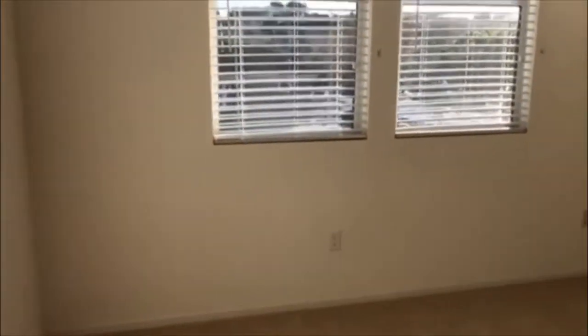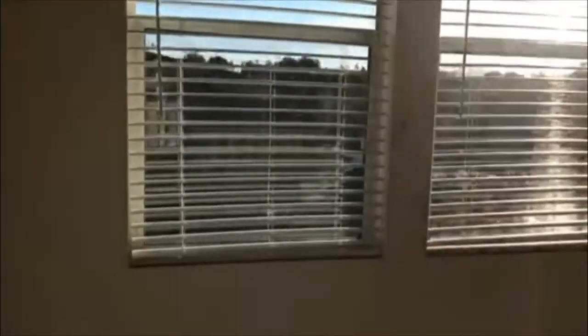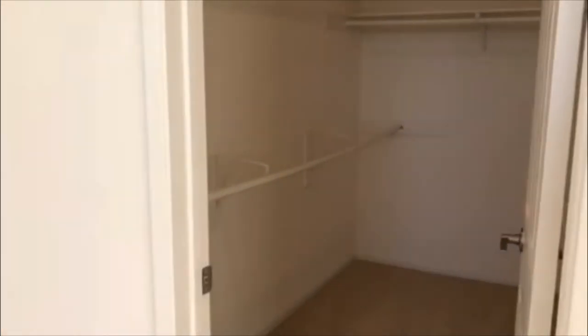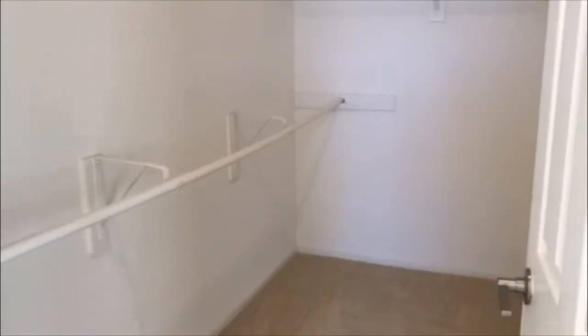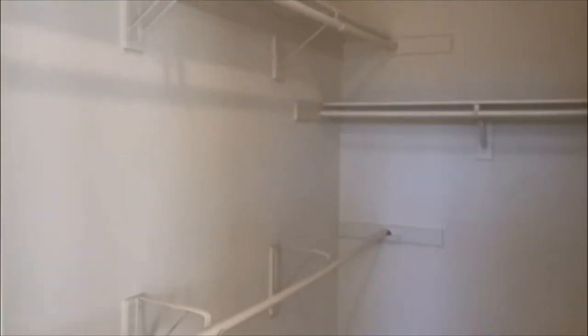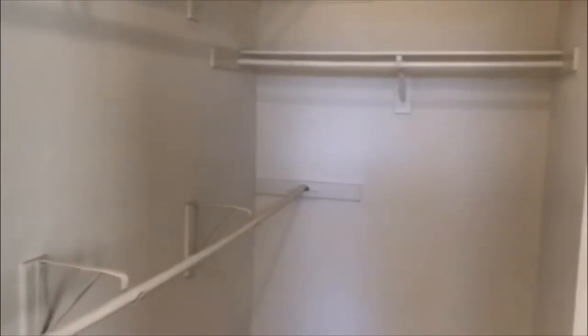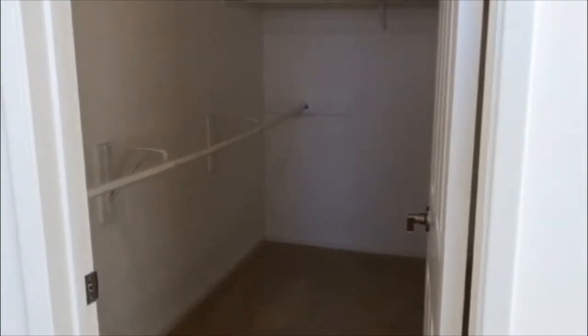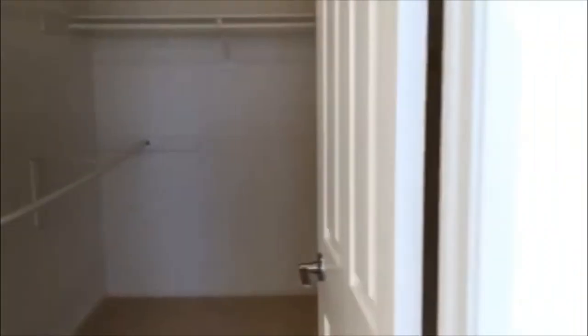And this is the master bedroom. Once again, pretty decent size bedroom. Nothing too big though. And you have a walk-in closet. Usually in pretty much all apartment complexes you can find the master bedroom having a pretty decent mid-size walk-in closet, which is pretty common.